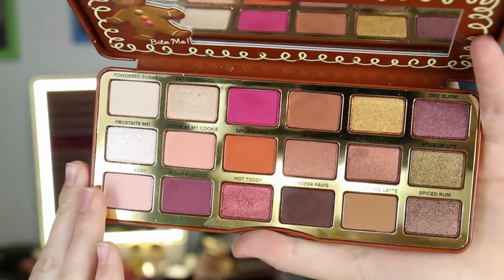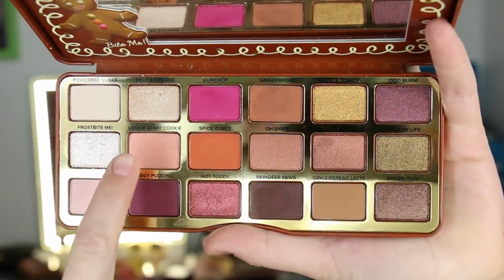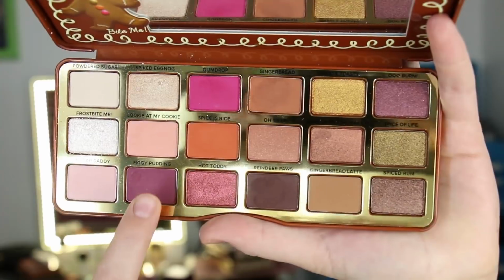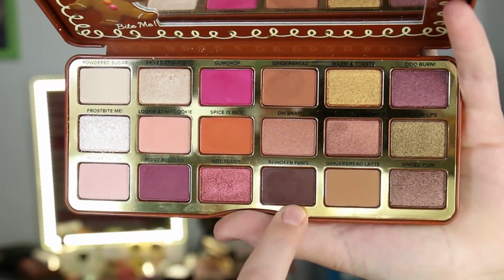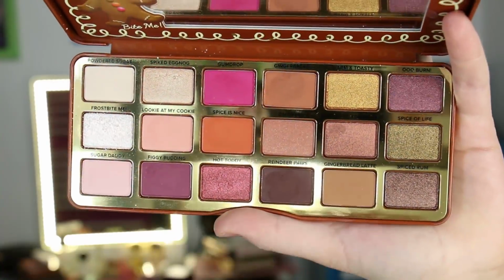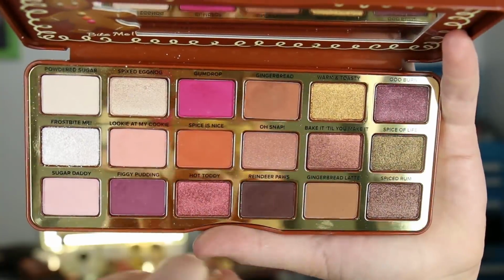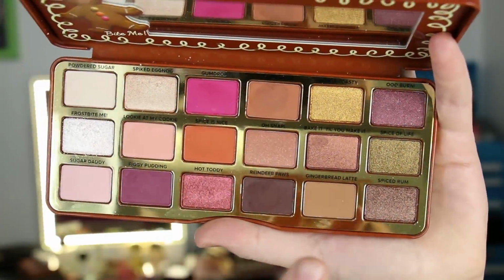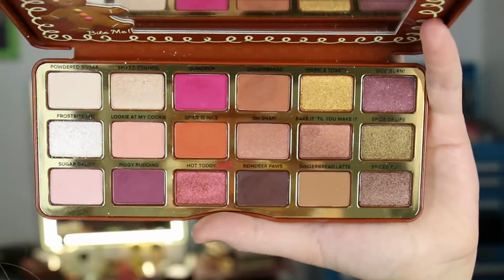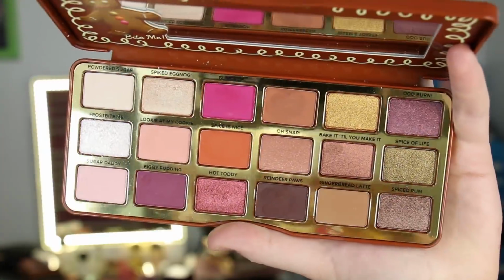You have got 9 mattes in here, which are Powdered Sugar, Gumdrop, Gingerbread, Looky at My Cookie, Spice is Nice, Sugar Daddy, Figgy Pudding, Reindeer Paws, and Gingerbread Latte. Those are the matte shades in here. I would kind of call this shade Oh Snap a matte too. It's infused with really fine micro shimmers, but the base of that shade is matte. Depending on how well the base sticks to those shimmers, a lot of the times those types of shades go matte for me.